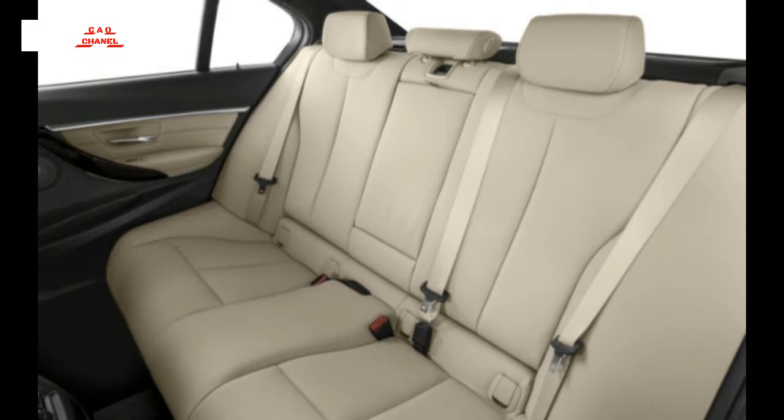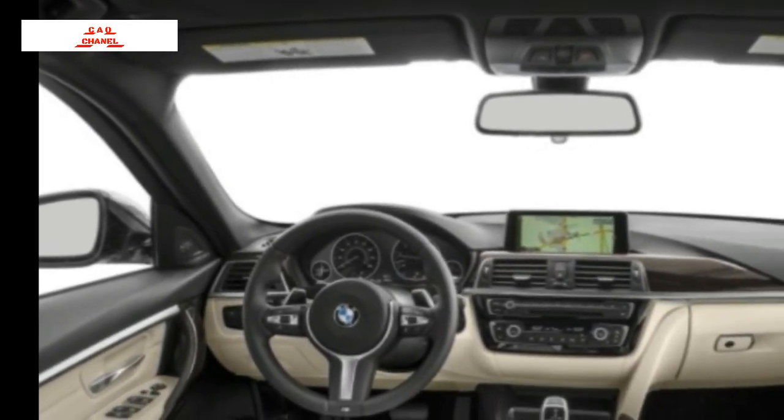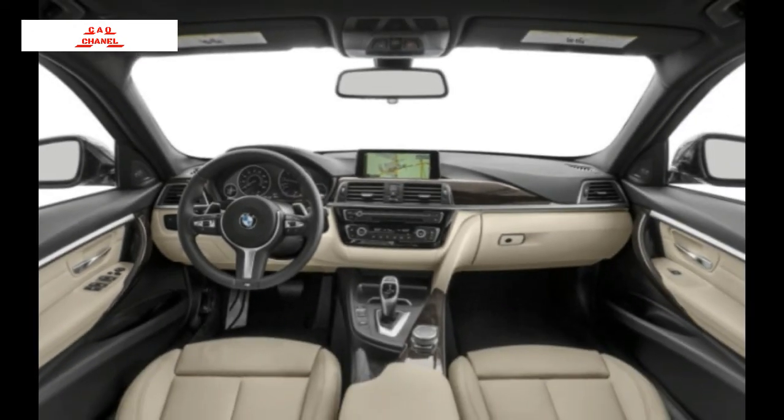The BMW 330e, $44,100, is a plug-in hybrid. The 340i, $47,900, features the 320 horsepower inline-six turbo. BMW 330i Gran Turismo, $44,700, and 340i Gran Turismo, $50,550. Body styles come standard with xDrive.